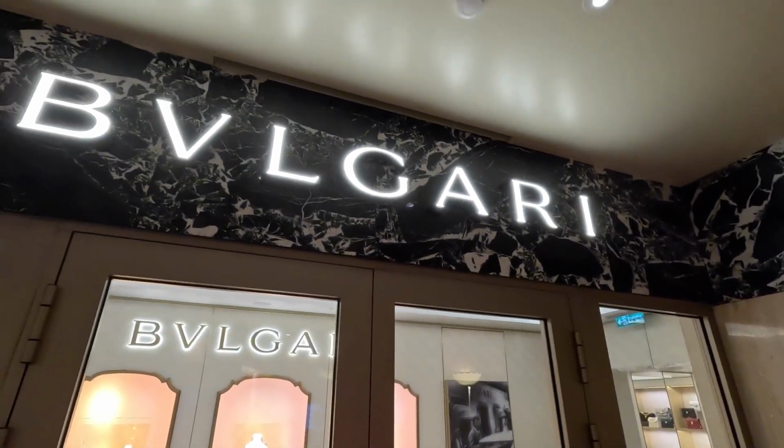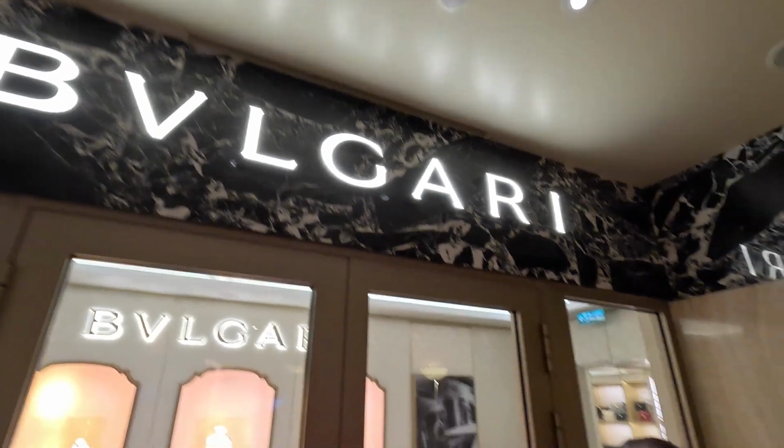Moving forward, we're still on deck 7, and this is where all your exclusive shops are. These are the very fancy shops, such as Cartier, Bulgari, and the like. I work in the city in Brisbane, and all these shops, like Cartier, these are the ones where you normally have to have an appointment to go in them.